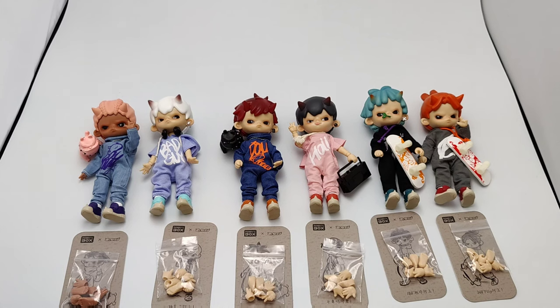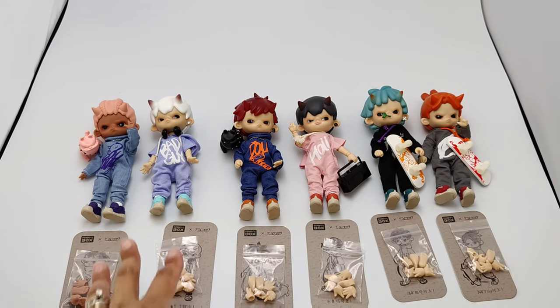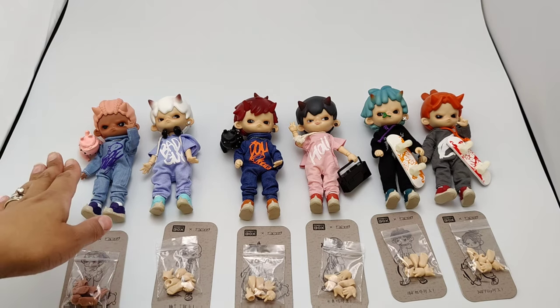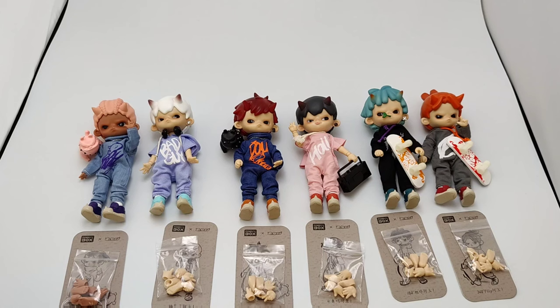But they can also wear maybe OB-11 stuff, and there's tons of OB-11 stuff available to buy as far as shoes and clothing. So if you wanted to get one or two and not use what they came with, you can always purchase shoes and clothing that can easily just go over their feet and over their hands and you don't have to worry about it.